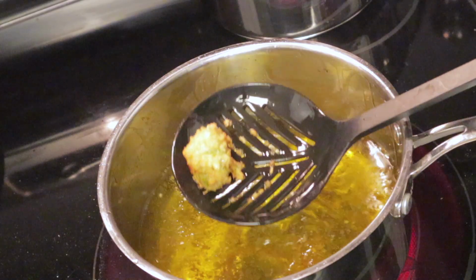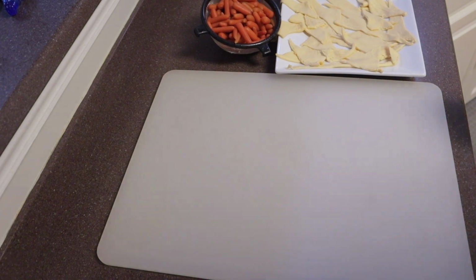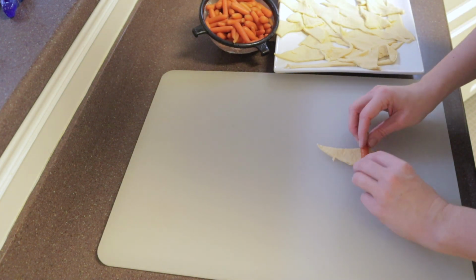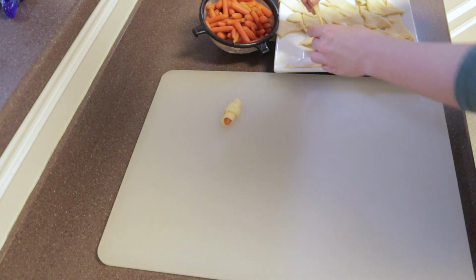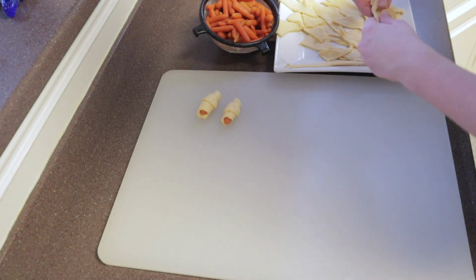I had heard so much about carrot dogs, and to be honest, I had absolutely no clue what they were, and I thought it sounded really strange, and surely people weren't actually using carrots as hot dogs. But then when I saw this, I realized, no, yes, they actually are. I thought there's absolutely no way that that can be good, but we already had the crescent rolls, and I thought, well, okay, we'll try this. If nothing else, the kids will eat the carrots.